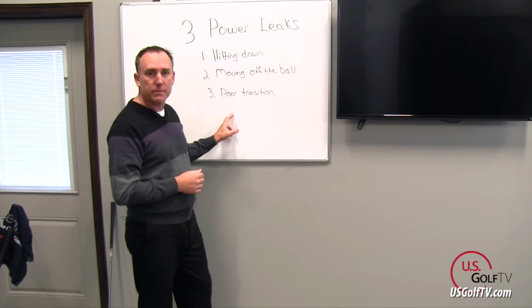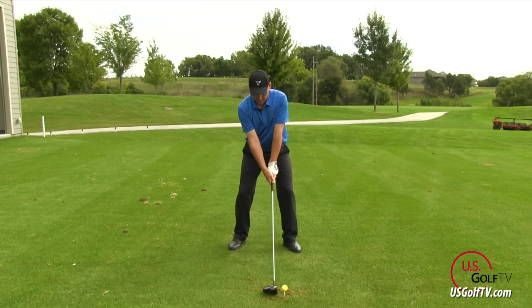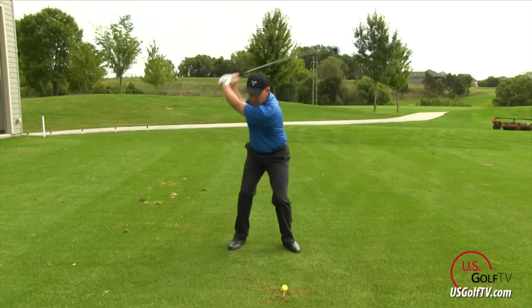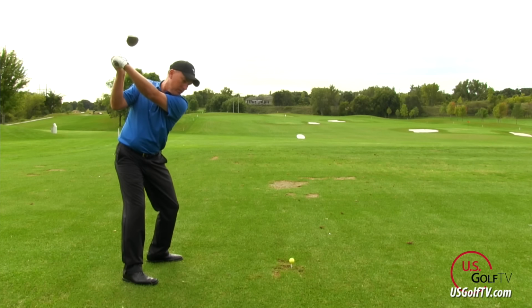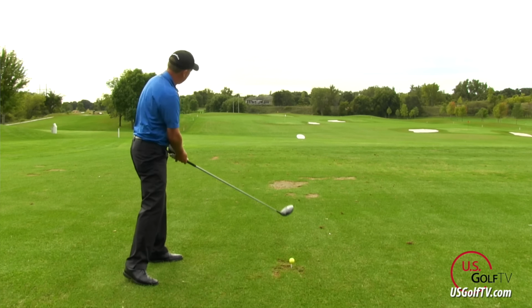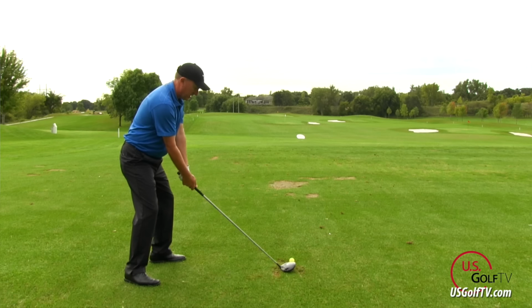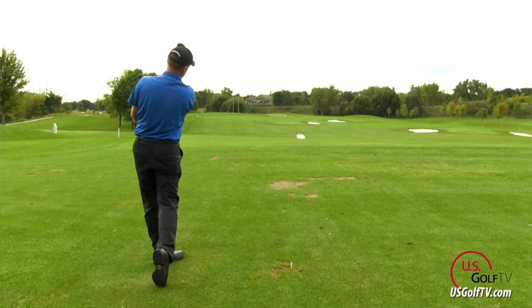The third one, and probably the most elusive one, is poor transition. The move from backstroke to downstroke. And that's where the magic happens. You know, I'm not going to lie, that's where the magic happens. And for some people, that move is pretty easy, and for some people, that move is kind of hard.